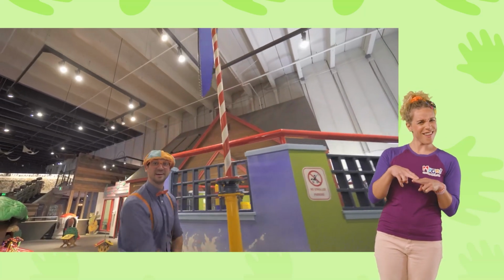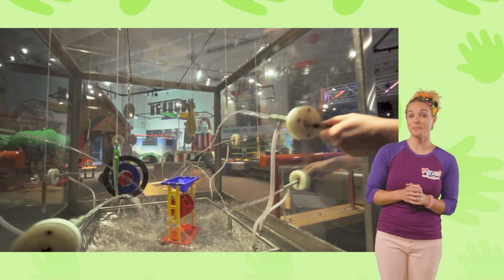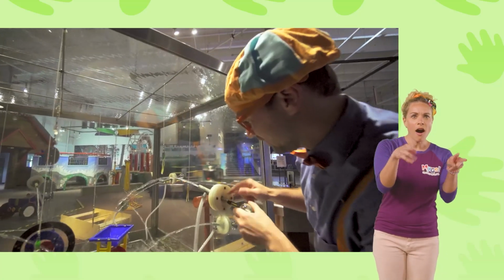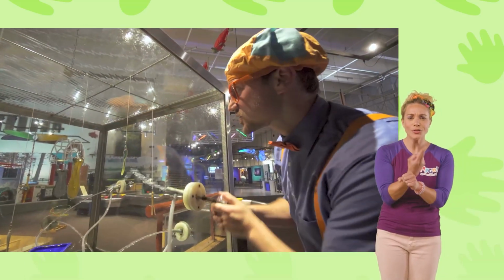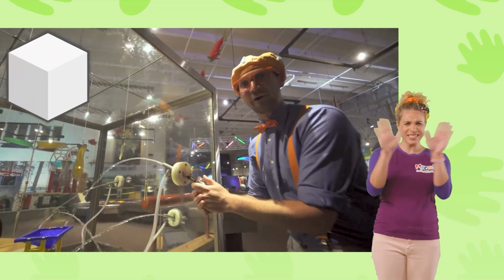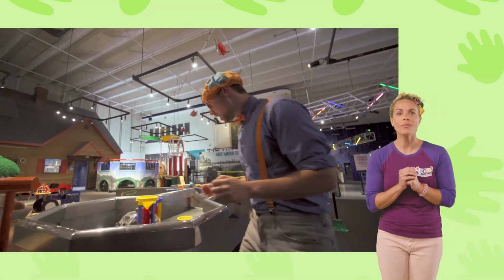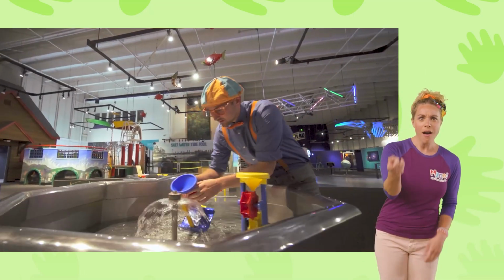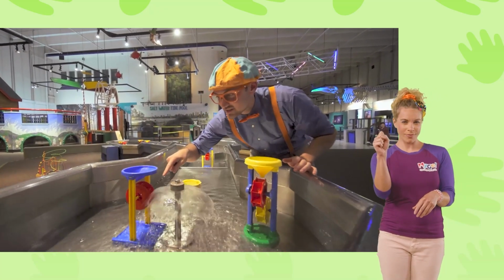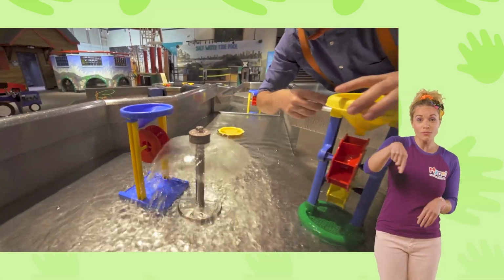Pretty fun. Whoa! Look at this area. You can use these water squirters to squirt inside this clear cube. All right, let's see what else there is. Whoa, look at this. All right, I wonder if I put this right here. Yeah, see? The water is pushing this gear around. Okay, let's try this one.